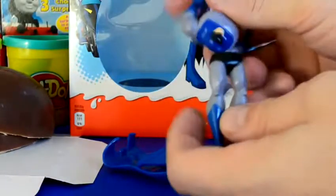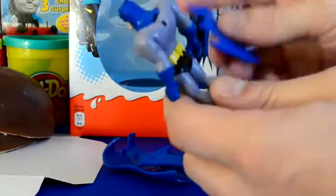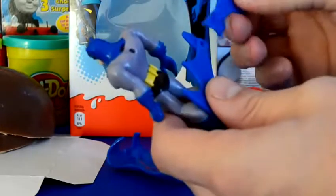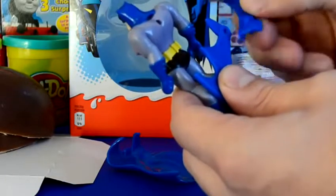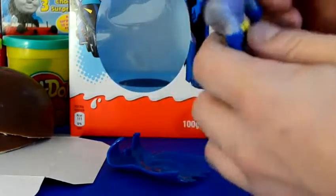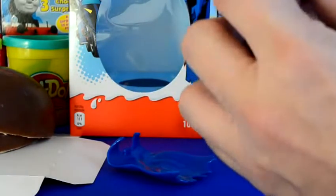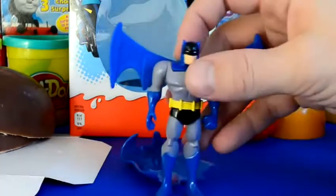As you can see, it comes in a few parts. You have to put it together. So basically, his body just goes into his legs, and then you can just fit the wings that come in two parts, which you just have to squeeze together, which is really quite simple to do. And then, as you can see, it just clips into the back.